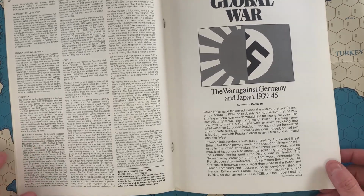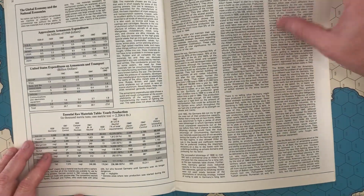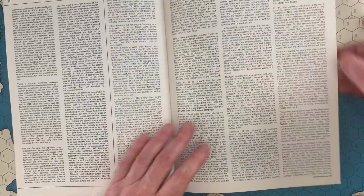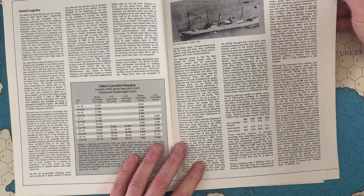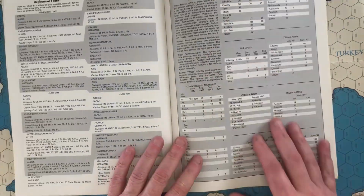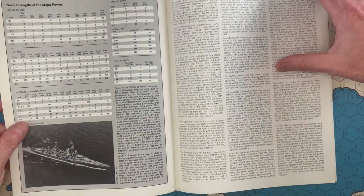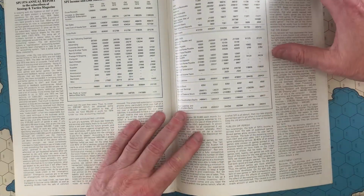Also, Global War, which I think is also a game, but obviously not in the magazine. And this has got some raw materials, a lot of data. I haven't read this in a number of years, but we'll go through and do that. Page 35. Now it's got deployment tables, divisional strength tables. That's kind of interesting. And naval strengths of the major powers and some more commentary.